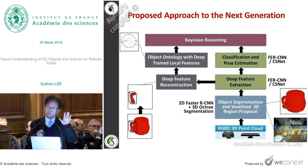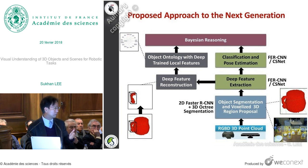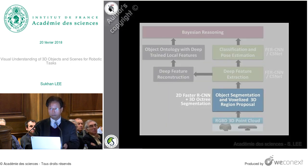Then these reconstructed features are connected to ontology, and semantic labeling and understanding can be done through ontology. So this is part of it. And then these results go to Bayesian reasoning to come up with the final decision making. So let's go one by one, starting with 3D region proposal.